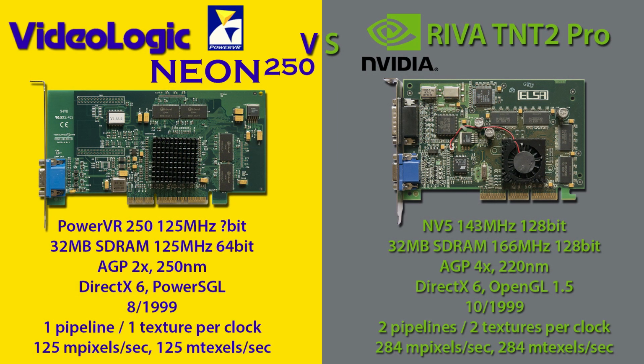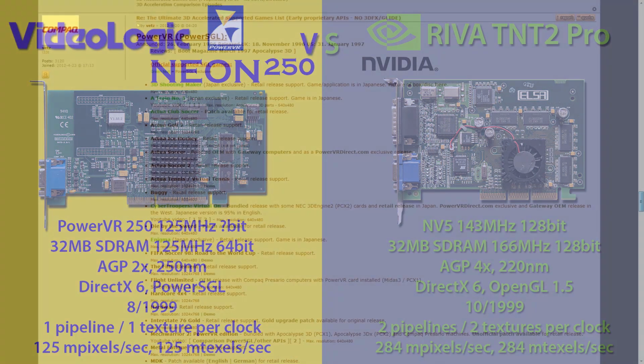The Neon 250 will be compared to an Nvidia Riva TNT 2 Pro. VideoLogic's card is clearly losing on all fronts. Memory and core clocks are lower, memory bus width is halved, and the AGP bus support is outdated. But worst of all is a single pipeline with a single texture per clock that heavily reduces fill rate and texel rate.